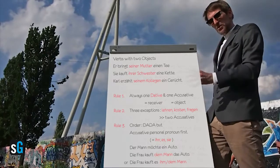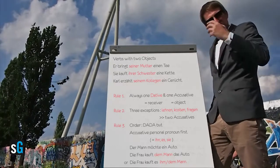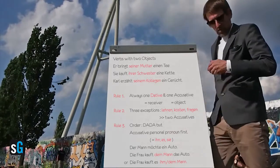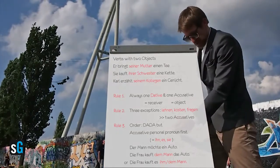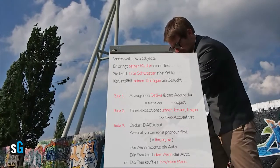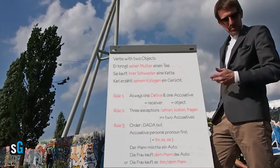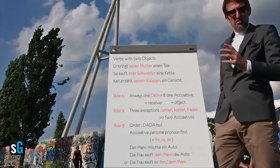Whenever you have 2 objects, the question arises, which one first? Usually it's dada, it's really dada. That means the dative before the accusative. Unless you decide to use a personal pronoun for the accusative thing, for the accusative object, like ihn, es or sie. When you have ihn, es or sie, this comes first. So the rule actually is accusative personal pronouns first. Sounds a bit like ladies first, so maybe that helps you to remember it. But in all the other cases, it's very dada, dative before accusative.